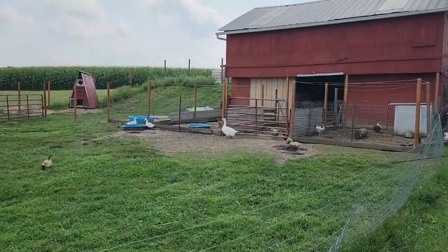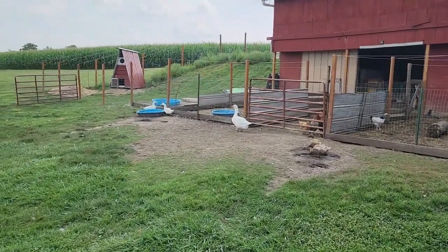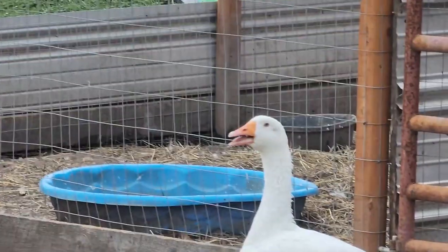Mumbles, what are you doing, Mumbles? Yeah, you've been hanging out by the gate a lot. I'm trying to hang out with Rita and the chickens. Why's your mouth open like that, Mumbles?